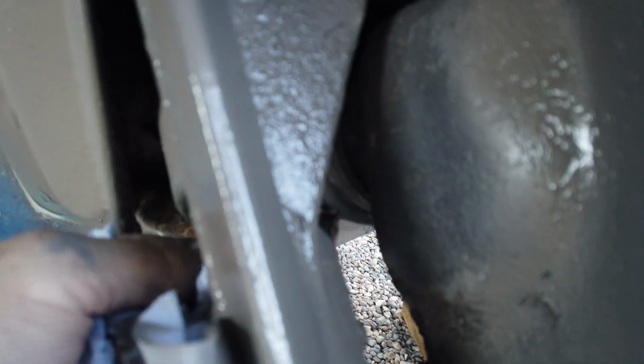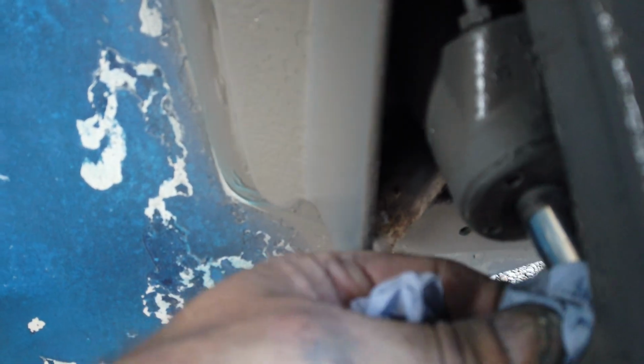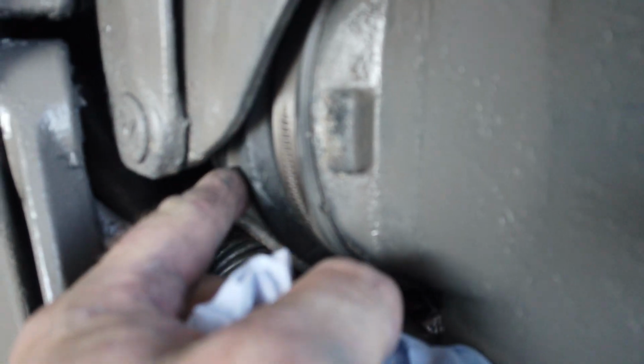I might just need to clean that ram off a little bit with some acetone, just to make sure that that's absolutely perfectly clean, because I don't want anything to abrade those seals in there. This is where I'm just, oh, there's a little bit of anti-foul on the rubber there, which is not good because it is sticky on the rubber. I'll try and clean that off.